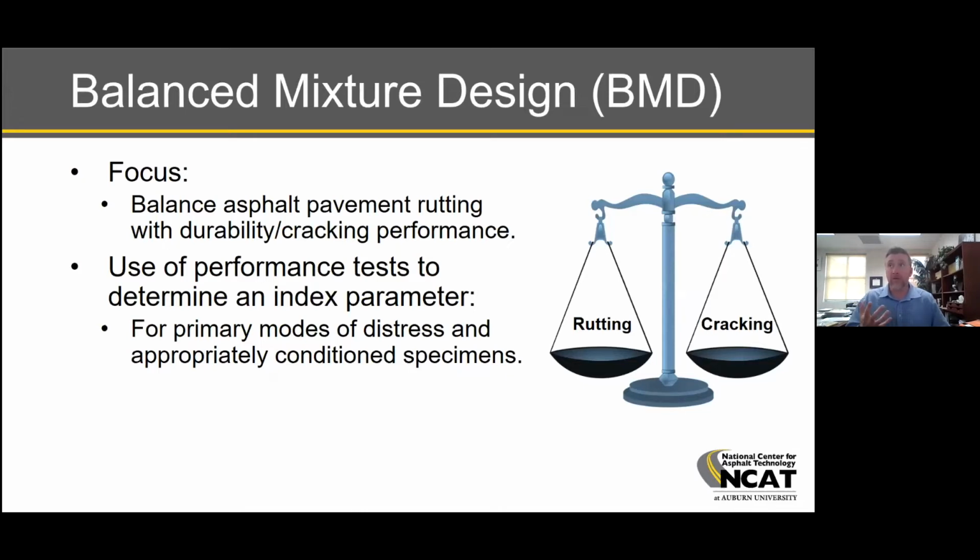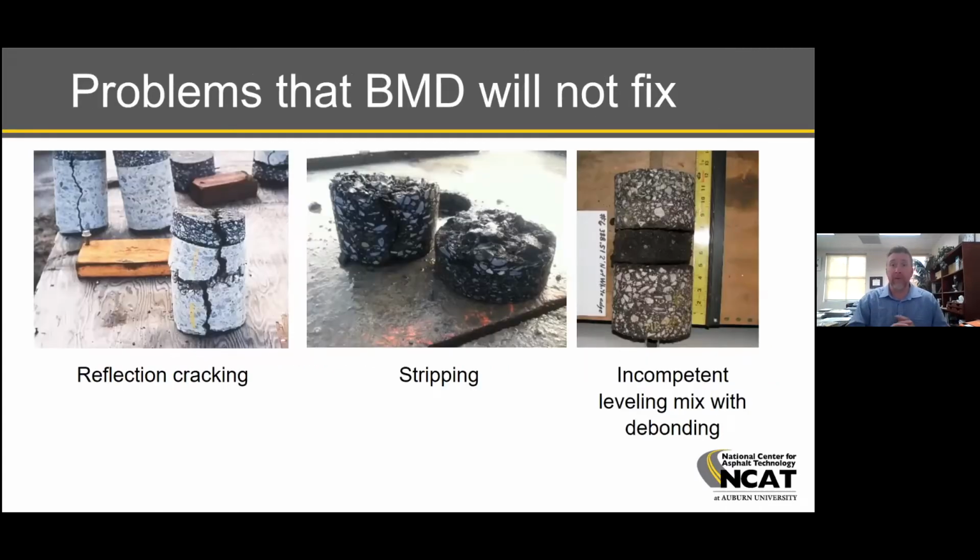So we're going to try to make sure we get those specimens, and we're going to test for the mode of distress that's the most prevalent in our region. A test that may be really helpful in, say, Vermont may not be the right test for Arizona because we have dramatically different climates in those two regions. So we want to make sure that we're looking at our tests that way.